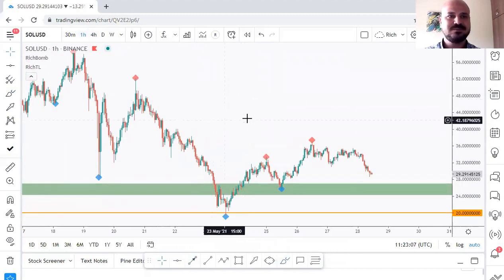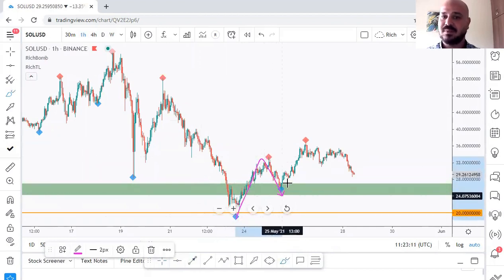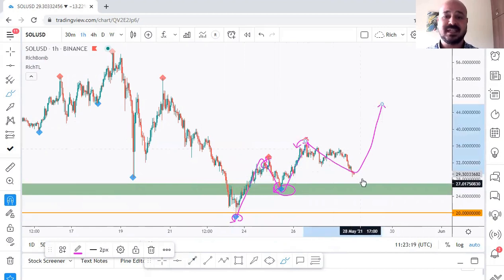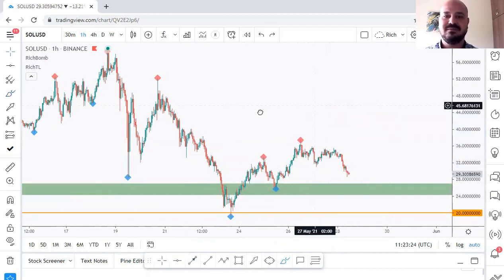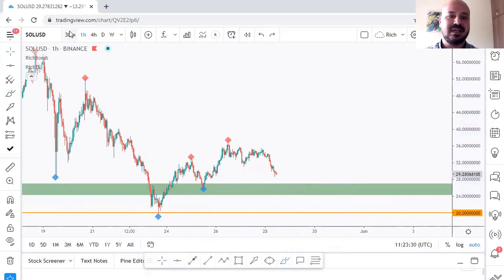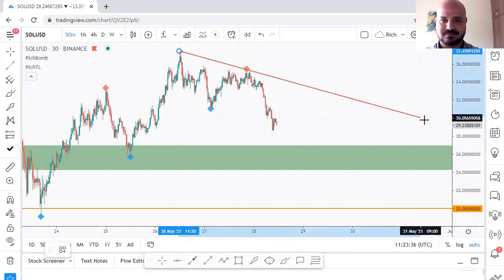If we go to H1, we can see that now the buyers took over, right? So higher high and higher low. So now we're in a bullish trend, we're in a correction phase, so we can expect an impulse to the upside. However, always wait for extra confirmation, as Solana can still trade lower to get more liquidity to be able to push price higher. That's why we zoom in. Very clean.